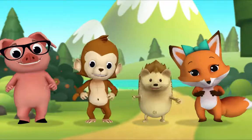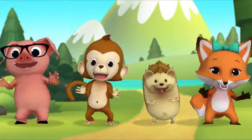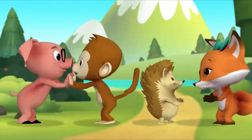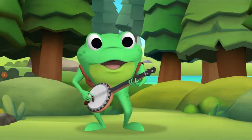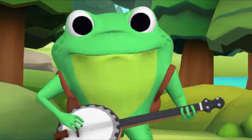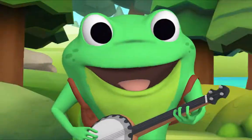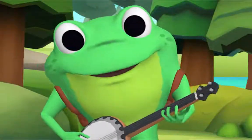This old man, he played two. He played knick-knack on my shoe with a knick-knack paddywhack. Give the dog a bone. This old man came rolling home. Fantastic. And what number comes after two? Three! That's right. Here we go.